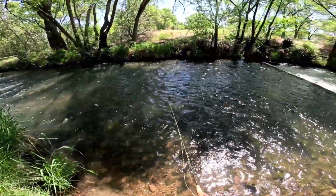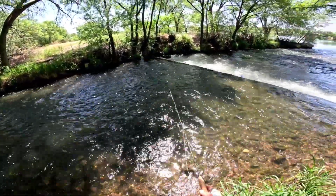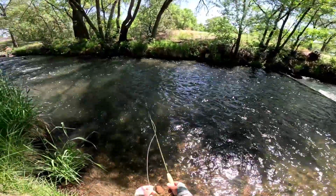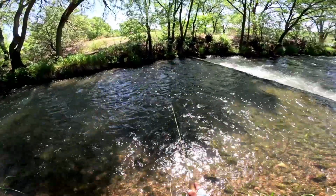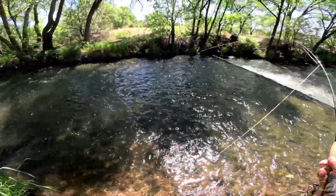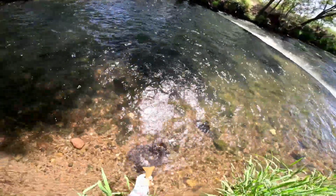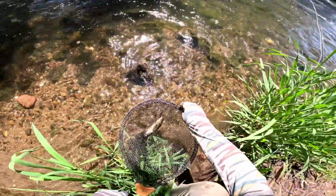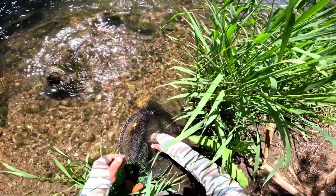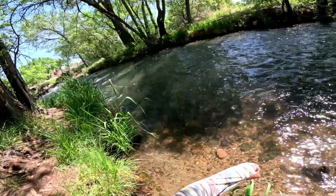Let's try out a little further. There we go. Oh, we missed it. Missed the hook set on that one. Oh, we missed it again. There we go. We got one. I got this new net that's kind of mildly dangerous. It came on that emerger pattern right there. That's a beautiful looking little rainbow. It's so tiny. Hang on, little buddy. Look at that beautiful rainbow. Man, what a fish.